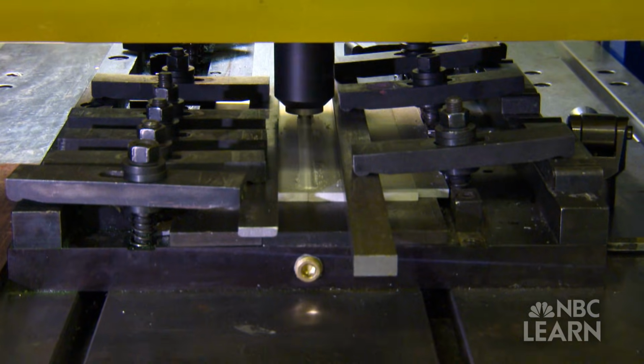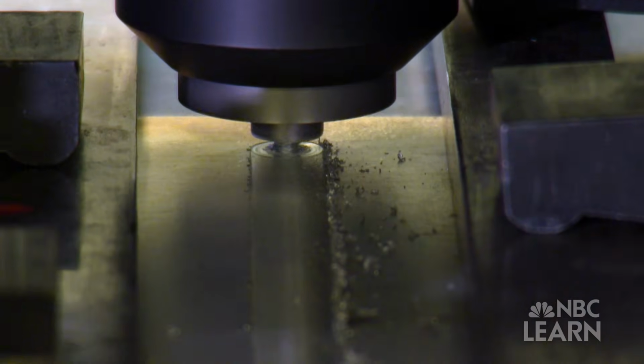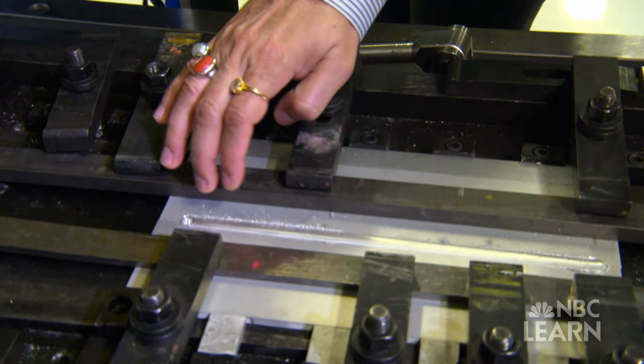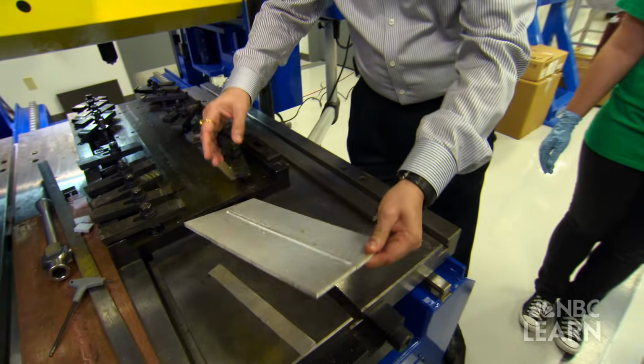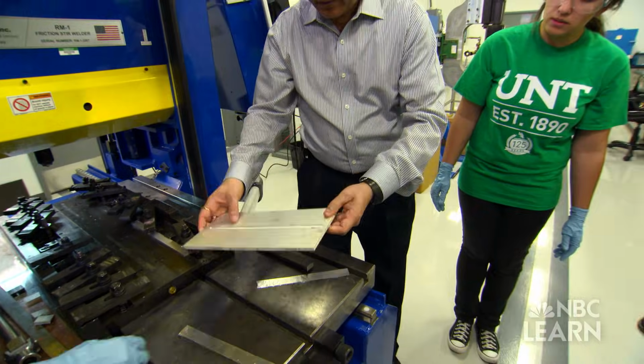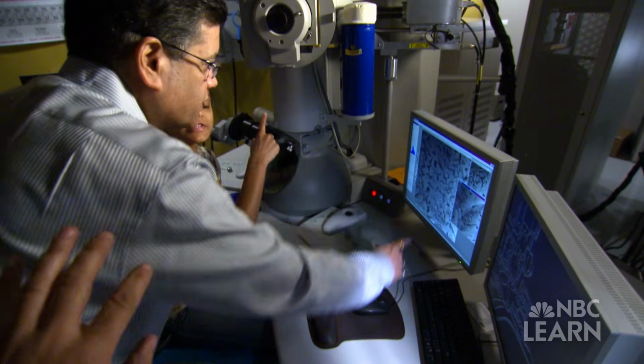Friction between the tool and the workpiece creates the heat, which then allows the material to become softer and more plastic. And so the plasticized material then moves around. In a matter of minutes, the aluminum plates have been welded together and are cool enough to touch. The bond created by friction stir welding is almost perfectly smooth and as strong as the original aluminum plates.